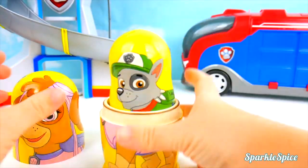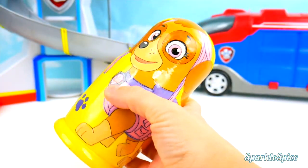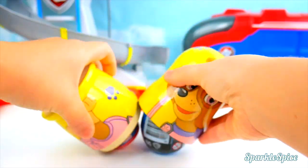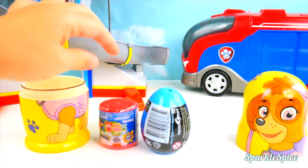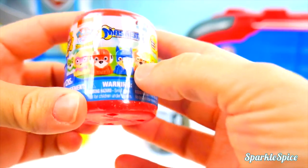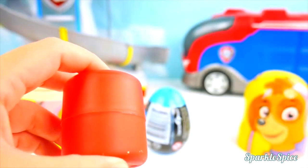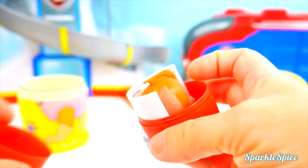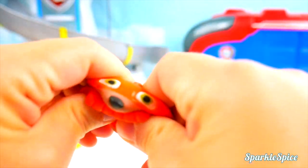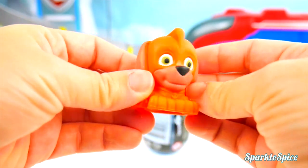Let's try putting Rocky inside of Sky. Okay, let's get out some surprises. Come on, Sky. Ooh, what's this? Paw Patrol Mashems? Looks like Series 3, and we've got some superhero pups. It's Zuma! He is all dressed in orange. He's a superhero pup.